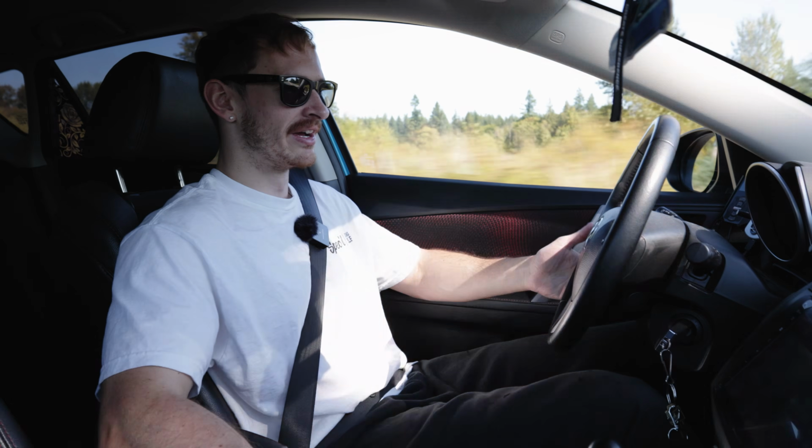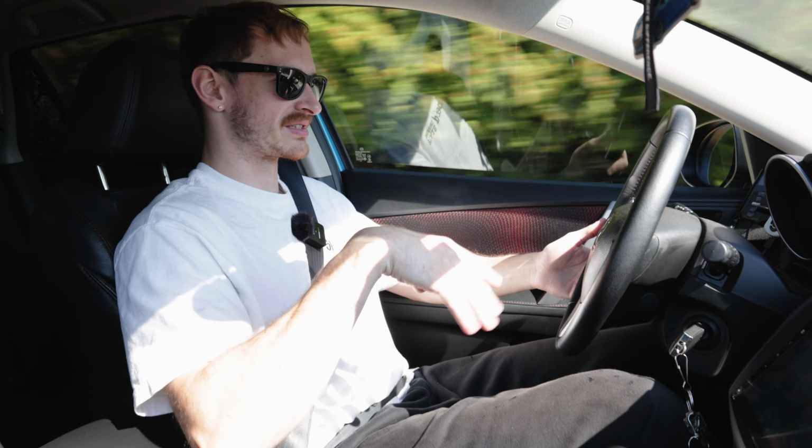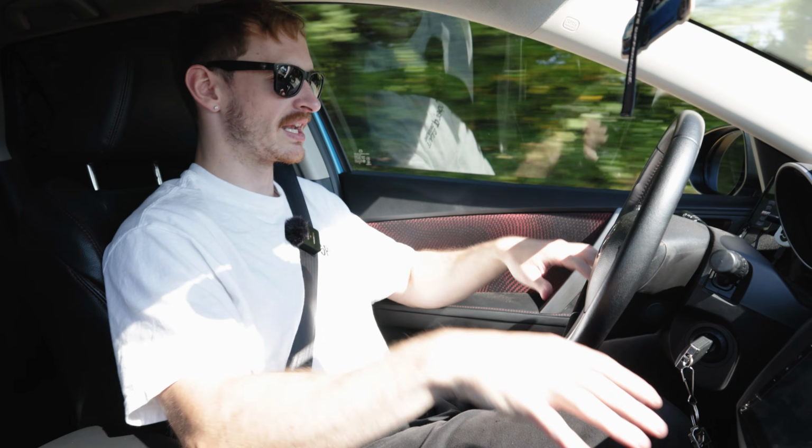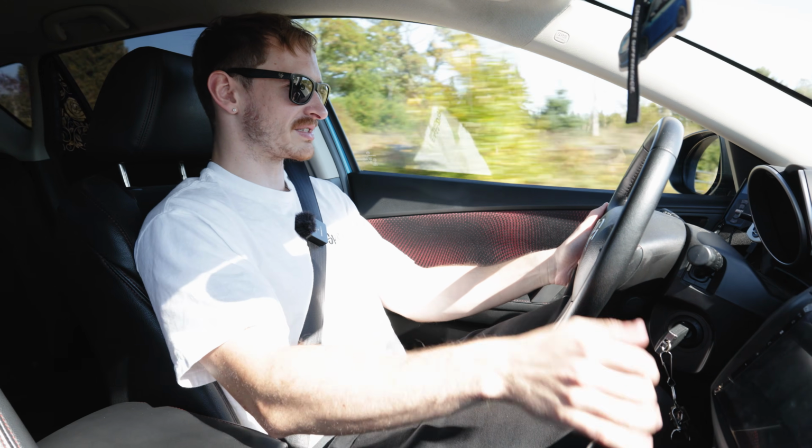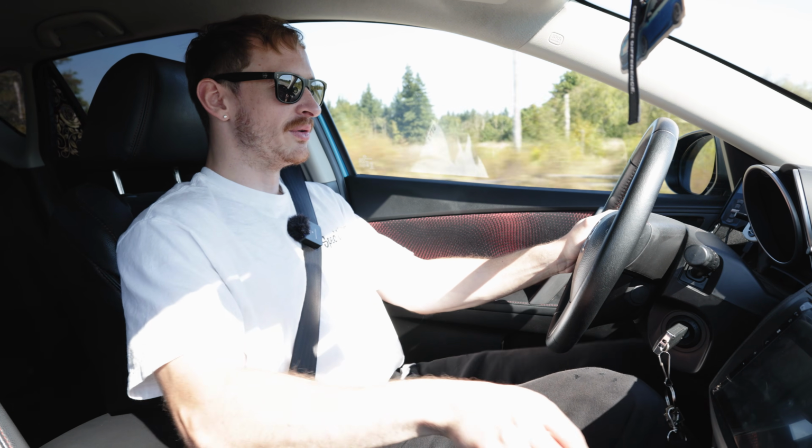I don't think it's nice in here. The factory radio that you get is all knobby and there's so many buttons and it's gross and it looks like it's an alien looking at you. The wheel, there's no shape to the wheel at all. It's just big and it's obnoxious. The seats suck. I don't like the seats.